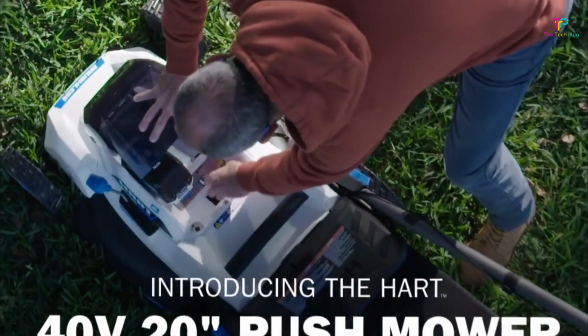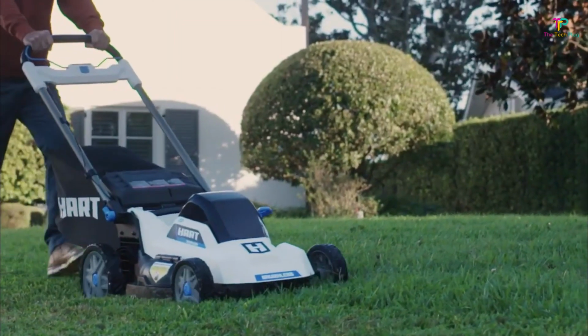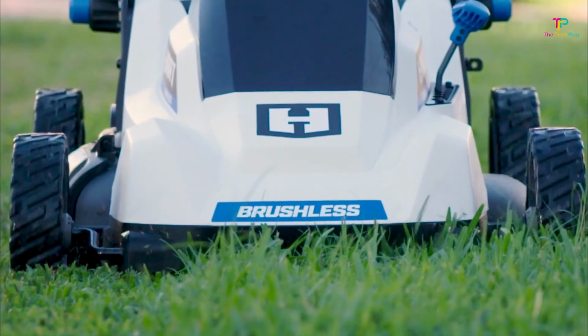So, there you have it, the key specs of this mower. It packs a punch with its 40V power, a cutting width of 20 inches, and weighs in at around 50 pounds. Keep these numbers in mind when deciding if this mower is the right fit for you.